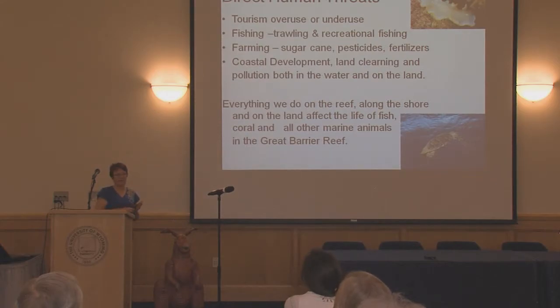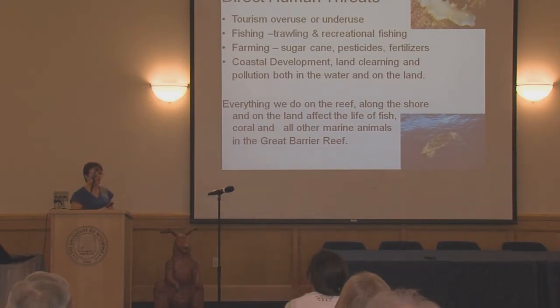Now, you may have read about it over recent months, we've had huge floods in Queensland, especially this year and last year. Every time there's a flood on the mainland, everything that's there gets washed out to sea, and basically to the Barrier Reef. Sometimes you'll get these huge plumes of siltation carrying all sorts of chemicals and pollutants out onto the reef. Any coastal development where there's land clearing, and again pollution and human impact, is dramatically affecting the water quality of the reef and its physical structure.